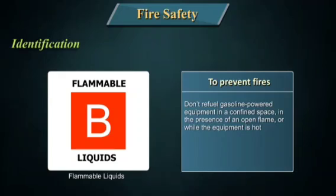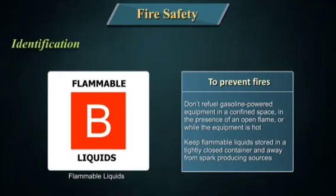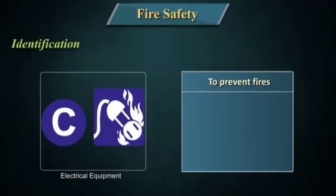while the equipment is hot. Keep flammable liquids stored in a tightly closed container and away from spark producing sources. Symbol for electrical equipment. Description: extinguishers for Class C fires are identified by a circle containing the letter C. If colored, the circle is blue. To prevent fires, use flammable liquids only in well-ventilated areas.